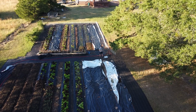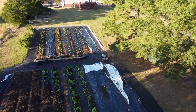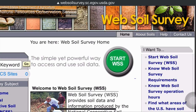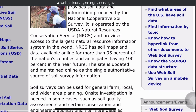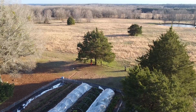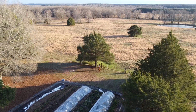So one tool that I would highly recommend you using, especially if you're on acreage, if you have an acre, 2 acres, 10 acres, whatever, is to do the web soil survey. It's by the NRCS, the Natural Resources Conservation Service. That's a service that is free to you, provided by the USDA, your tax dollars. And it is a fantastic tool. It's a little clunky old software, but it will tell you the different soils that you have on your property.